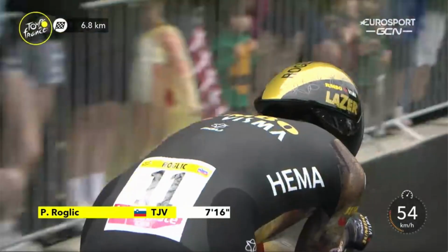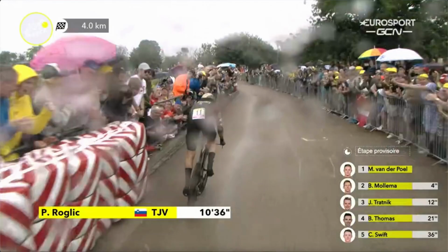Now, when we go back and we start watching the favorites, it was Primoz Roglic that was still out there on the course, while Mathieu van der Poel was finishing crossing today's individual line. Primoz Roglic, who was hoping to avoid the wet roads with every other favorite here at the Tour de France. He's not having any luck, but he is flying on the pedals. Remember, he just got done winning the Dauphiné 2 weeks before this first stage of the Tour de France.